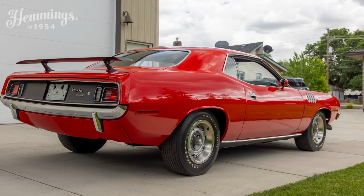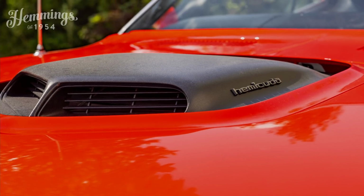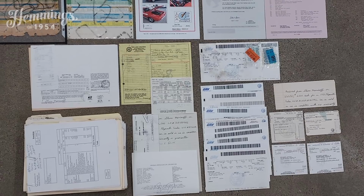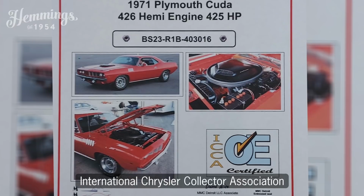And this is a car that fits into a high-end collection. It's what would be considered a blue chip collectible. You can't go shopping for this car. There aren't any other ones that I'm aware of. Everybody that's anybody has documented the car.